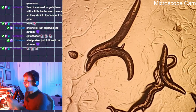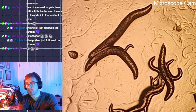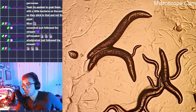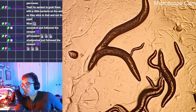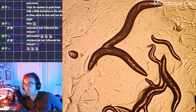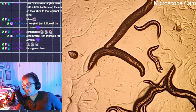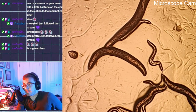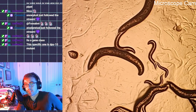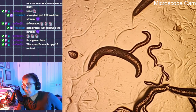So, dumpy, I should look this up on Wormbase. Can't remember if dumpy is a phenotype, but I don't remember if it's specific to a gene. Worms are shorter and stouter than control animals at the same developmental stage. Well, that seems about true. But what is dumpy a, oh, it's a gene class. Are they related genes? Oh yeah, dumpy 1, dumpy 2, dumpy 3, dumpy 21. This one is dumpy 10.